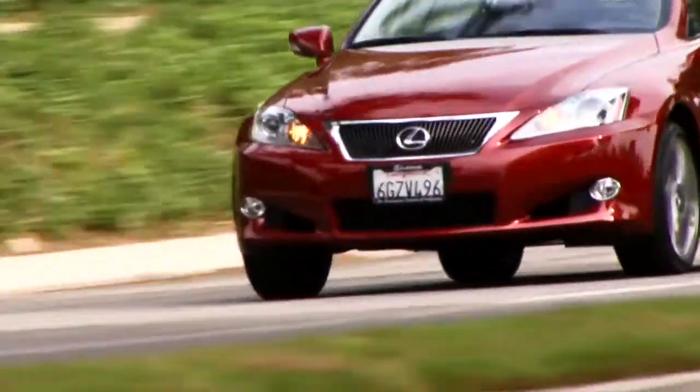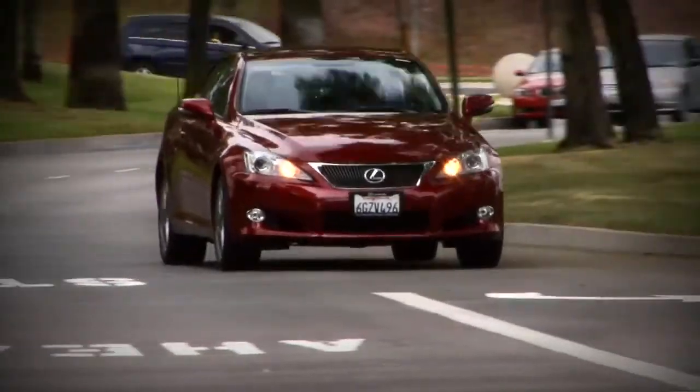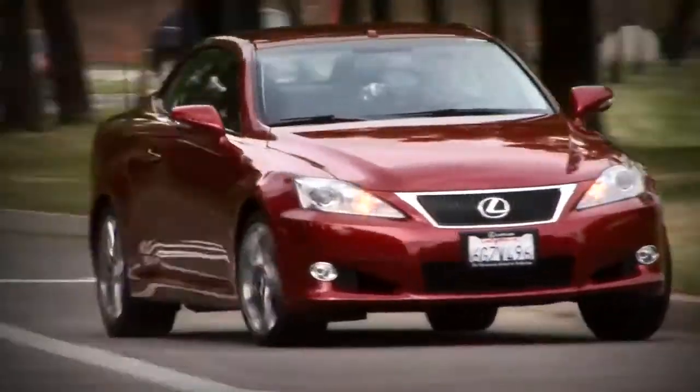Now the ride is exactly what you expect from a Lexus, and by that I mean it's quiet and incredibly smooth. It's definitely modeled after the Mercedes. It's shielding you from the driving experience quite a bit. And in fact, out of everything in this class, this has the worst handling. When you really toss it into a corner, you get a whole lot of body roll.